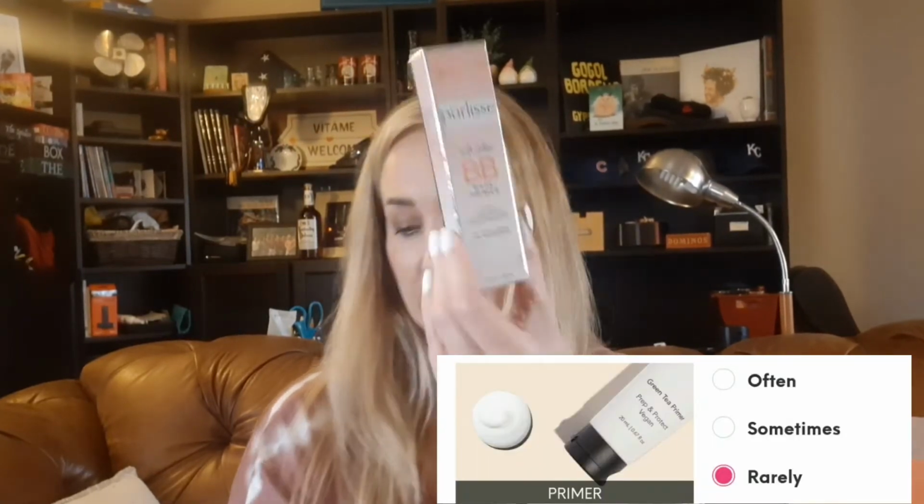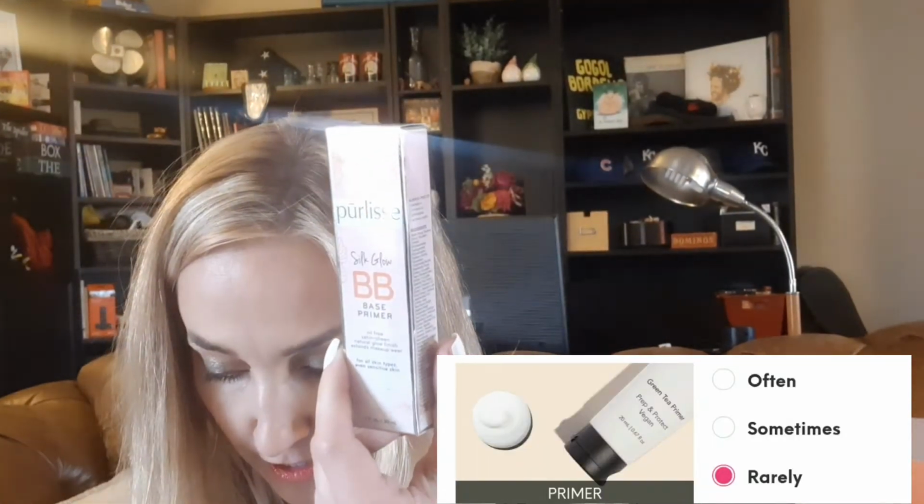Next, the Purelease Silk Glow BB Base Primer. Oil-free, satin sheen, natural glow finish, extends the makeup wear. I think it's just a regular makeup primer. There's no safety seal, so I can squirt it out and see. It does have some tint color to it, it looks like. So maybe it's a primer that you could wear and then not necessarily have to wear makeup over it. I don't know. I mean, I'll use it. It feels fine. I'm not unhappy with it.